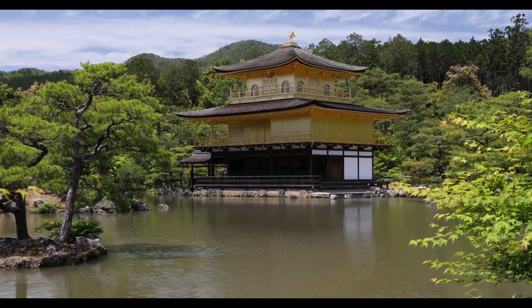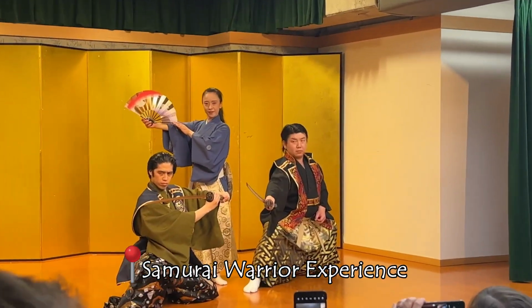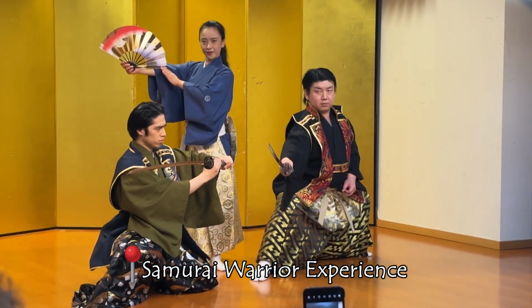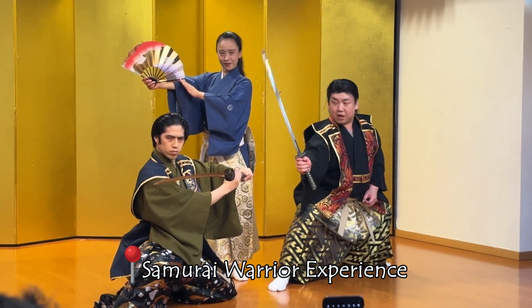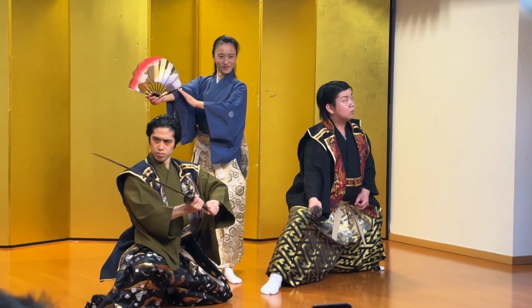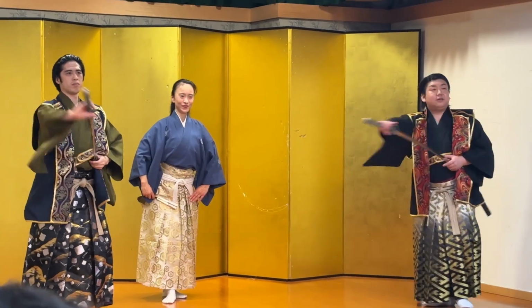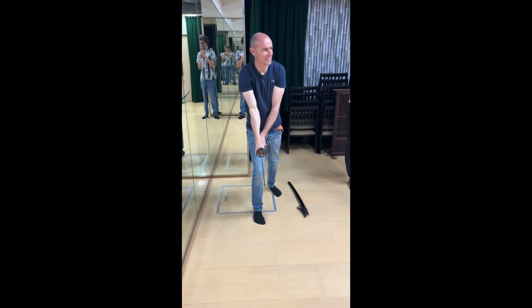Our next visit of the day is to get some culture, visiting a samurai warrior school. You get a first-hand experience on the history of the samurai and how important the samurai is to Japanese history and culture. It's then over to you to let the inner samurai warrior ooze out of you.